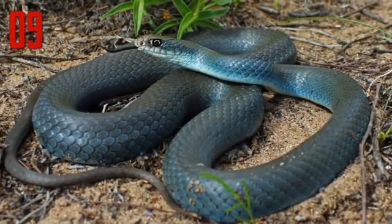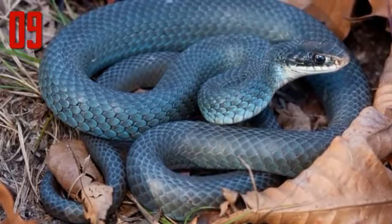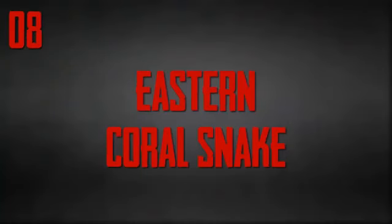The blue racer's formal name is Coluber constrictor, but despite this, they normally simply pin their prey to the ground and swallow them alive. They are known mostly east of the Rockies, but have been seen as far south as Mexico. Number 8. Eastern coral snake.